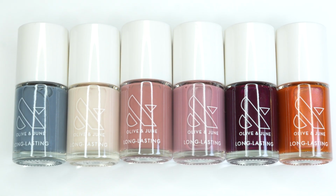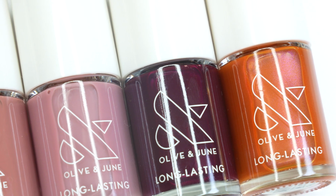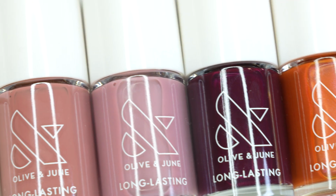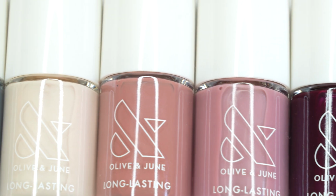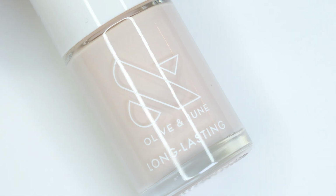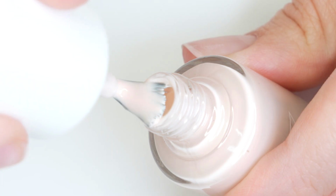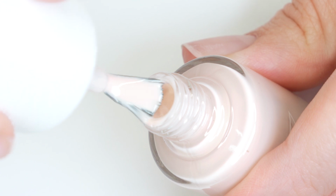In today's video, I'm going to be swatching and reviewing the new fall 2023 shades from Olive & June. There are 6 new polishes and I got these off of their website, but I believe you can also pick them up at Target. Okay, so first up is It's Chilly, and this is described as a cozy neutral beige that is always just right.